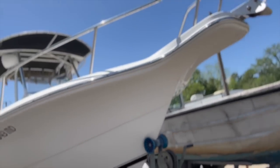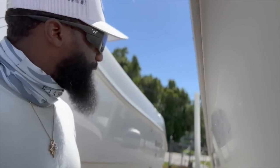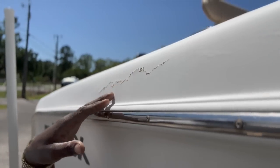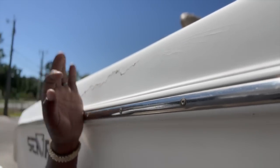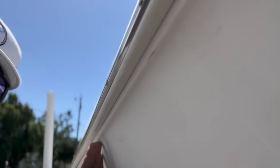So we'll start here on the outside. This is my boat, the 21-foot Sea Fox that we acquired. Here's the first thing, and this is pretty major. This boat took a good hit right here. As you can see, it got hit by something. I don't know if another boat ran into it or what, but it took a nice hit, and you hear that? That's very, very loose. It's so loose that you can create space here. Look at that. That is not good.